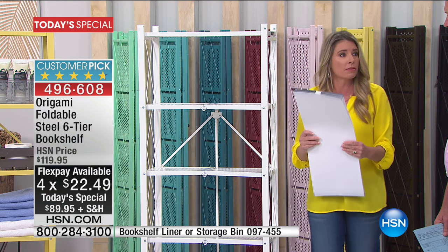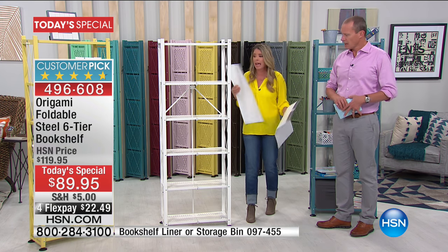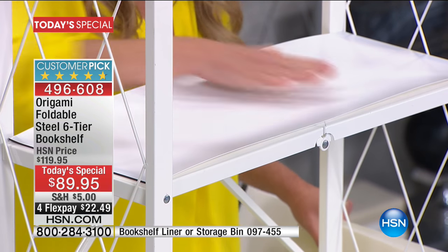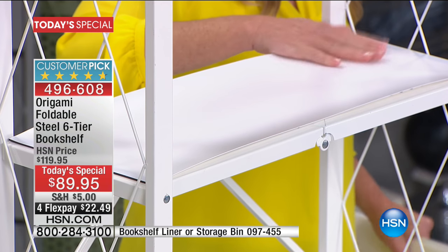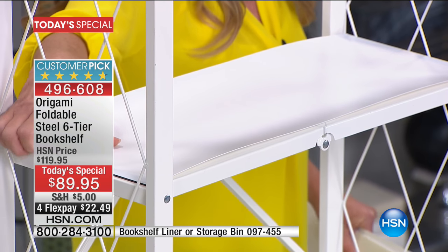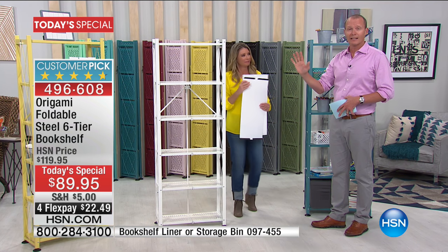Now listen, you were talking about the liners. These come in clear, white, and black. And look at this. If you want these, this is going to give it that nice flat surface if that's something that you want. It's got the magnets on the base, got the magnets on the side, so it's not going to fall off. Doesn't that look great? So add that into your order, and that will take you to the price point of over $100, and we're going to go ahead and deliver this for free.